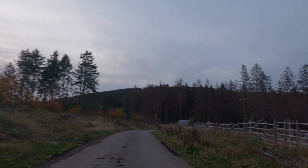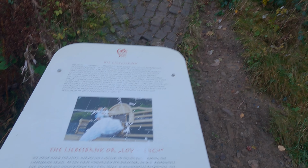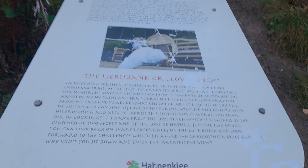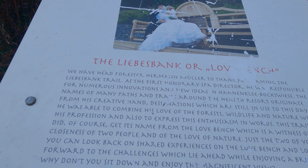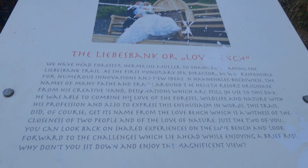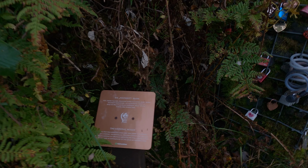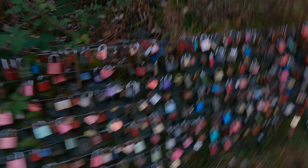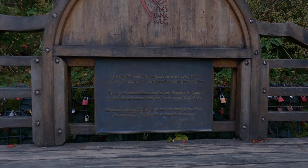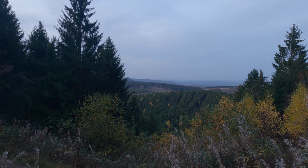Hello. Look at this. The Liebesbank. The lover's bench. I'm not sure if the GoPro can capture the text, but the wedding bench. And as you would have, all these locks. A bench with a view.